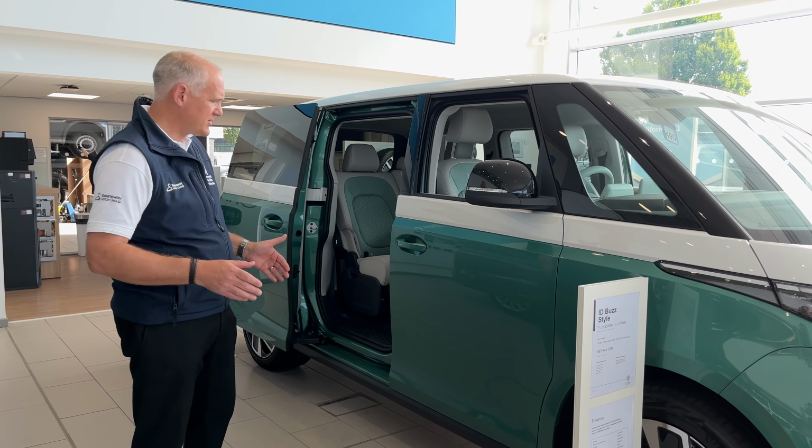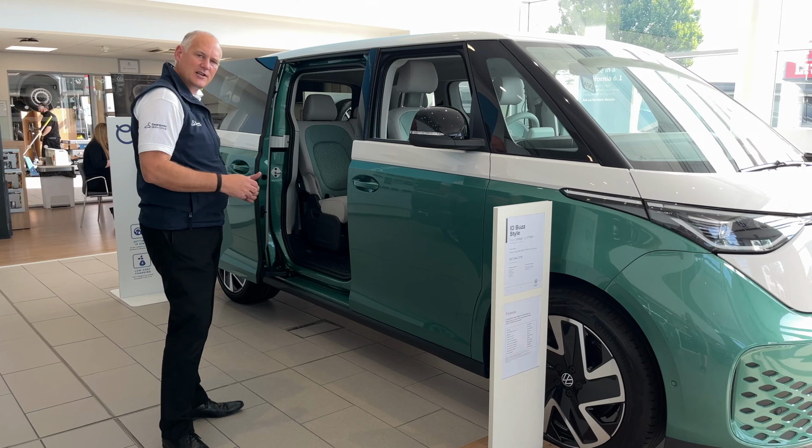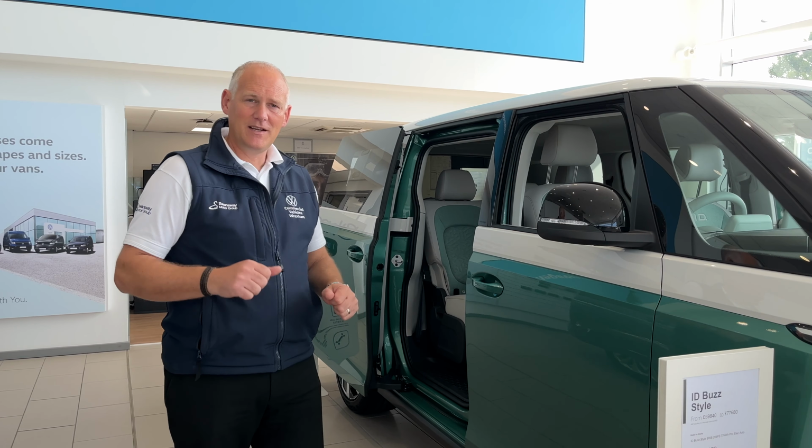So it's not actually a long or a short wheelbase, where the ID Buzz will be like the Transporter, and there'll actually be a short and long wheelbase. And that is, this section is basically being extended and being pushed out. On something like the Transporter, that was done with a middle section that's in the vehicle, and obviously the outside of it just looked like a longer vehicle. The ID Buzz is very, very different in this respect.